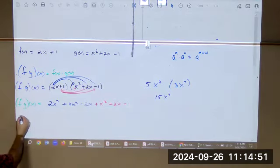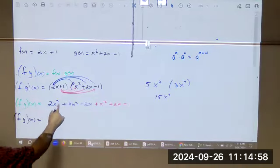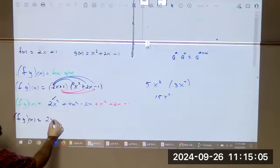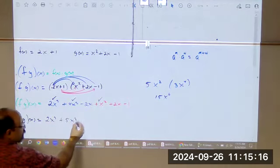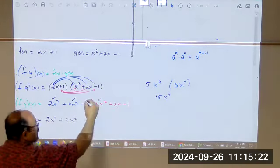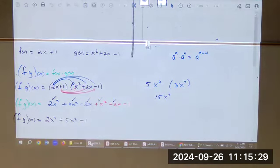Now we clean it up. The greatest power is x to the third. So we look for all the x to the thirds. This is the only term with x to the third. We have 2x to the third. Then we gather up all the x to the seconds. We have 4x squared plus 1x squared. That adds up to 5x squared. Negative 2x, positive 2x, they cancel out. They make a 0. And then minus 1. So the product of f times g of x is 2x cubed plus 5x squared minus 1.